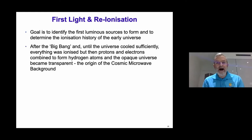Now, after the Big Bang, so-called, or the beginning, and until the universe had cooled sufficiently, everything was ionized, which meant that protons and electrons were not joined together in atoms. They were flying around in what we call this ionized state.